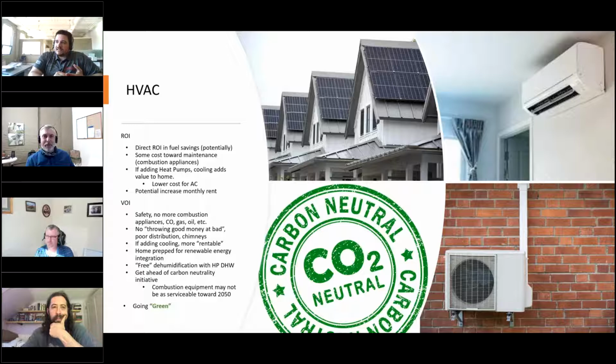Combustion equipment may not be as serviceable in 2050. It might get real hard to find a gas fitter at that time, or at least one that's not charging an arm and a leg. So this is where we talk about future-proofing the house and considering electric. It's not the only solution, but it's the way the world is going green.